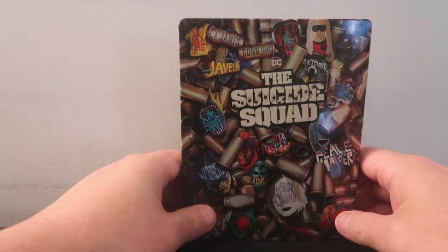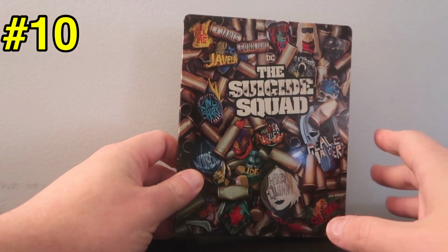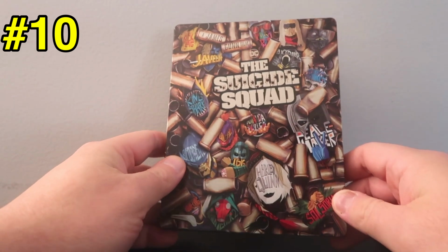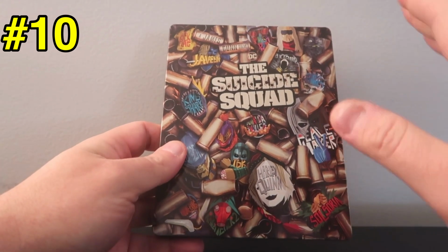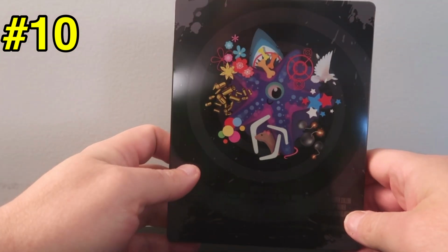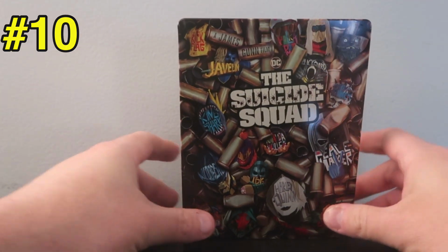And number 10 is James Gunn's The Suicide Squad. This one, based off the image online, I wasn't too sure of, but in person, I think it has a nice visual pop to it. It's very colorful. It's got the squad members represented here, so I really dig it. I think it actually looks very good. And it's got a nice back with Starro. So yeah, The Suicide Squad, the Steelbook edition, is my number 10.